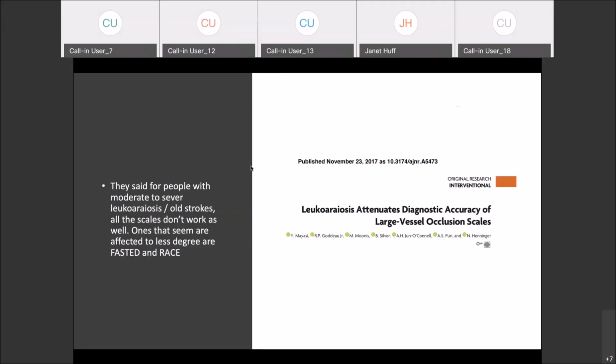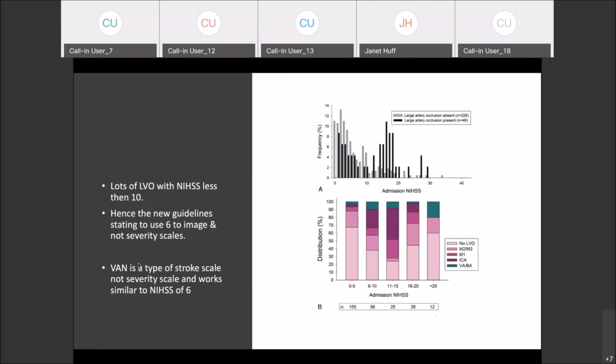This is another scale, sorry, another study. This was an interesting one because here they looked at, they said if you have old strokes or leukoaraiosis, which scales are better, and they showed ones that use severity are better. And it makes sense because if you have an old stroke and some minor weakness, if you're looking at qualitative, you're still going to pick those up, right? But if you're looking at a quantitative where you have to have severe weakness, you're more accurate.